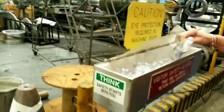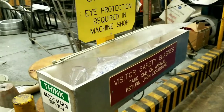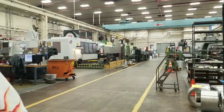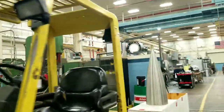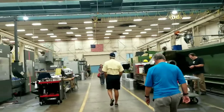So as soon as you come in, you have to put your safety goggles, safety glasses on, if you're not wearing glasses already. Alright guys, so this is basically the warehouse, the mechanical portion of the trip, where they make the sheet metal and all that other stuff, put the holes.